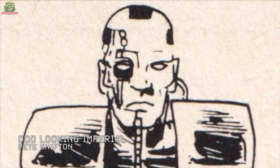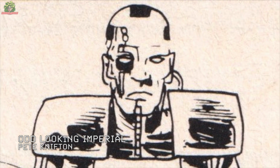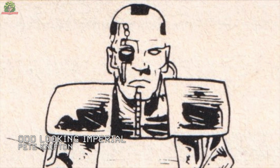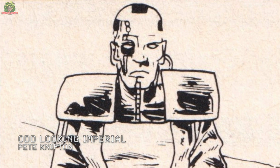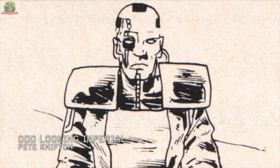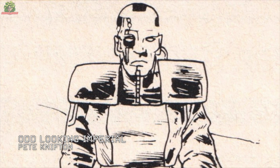I'll get my coat. I would like you to bring your attention now to this gentleman's face, specifically his chin. He appears to have a zip that begins at his chin, runs down his neck, onto his flak jacket. Is that the case, or does he just have a chin tattoo that's exactly the same as his zip, camouflaging it? I do find that a little confusing.